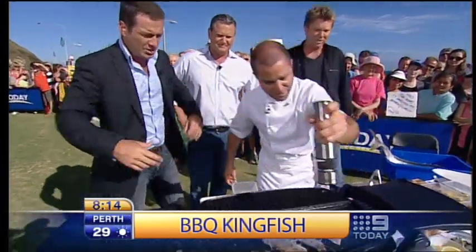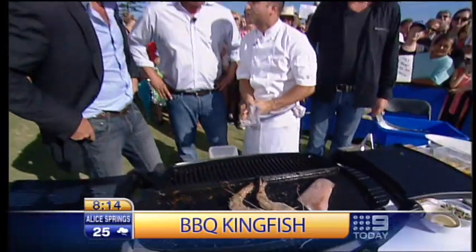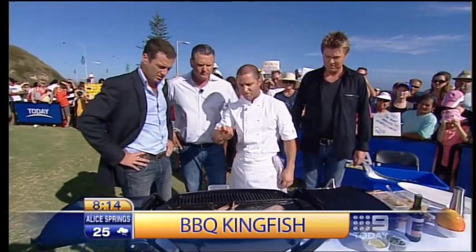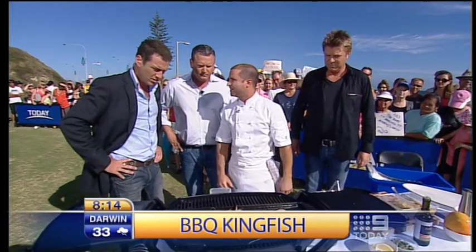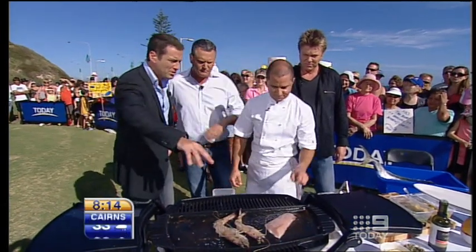You don't want to cook it for long. That's the secret here, isn't it? No, you've got to control the heat. You don't want to cook it too fast. Get a bit of colour on it, a bit of caramelisation. Control the heat, and then there'll be some residual heat which will continue to cook the food as well. Nice, the smell of it. What sort of spices do you have on that?